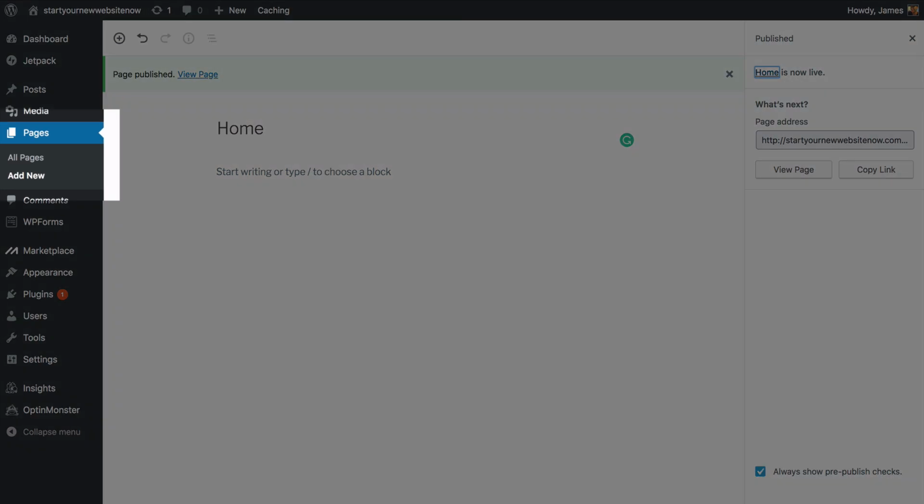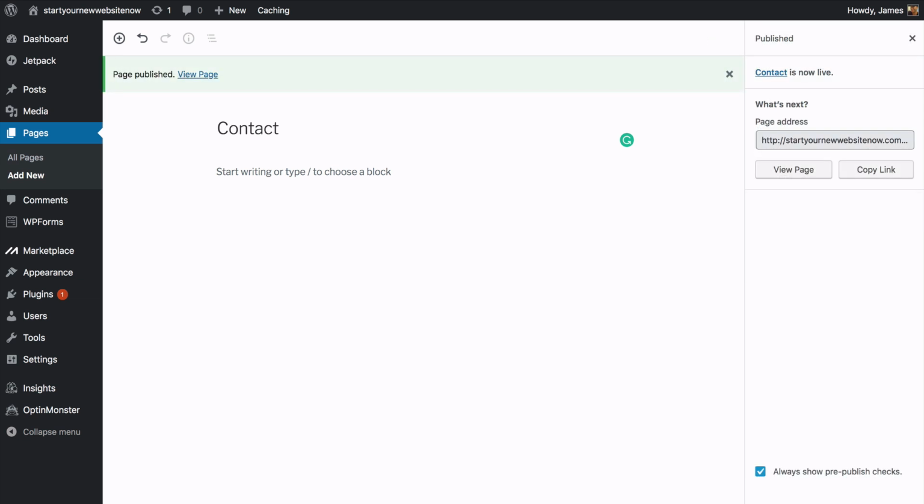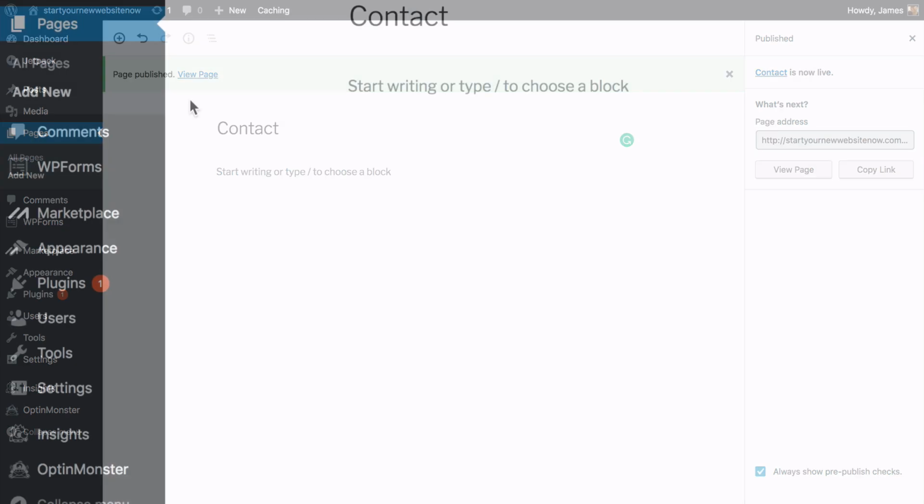Great, now click on Add New again and write About, then publish that, add new again, and for this page write Contact and publish that one. Perfect, you've now got all your website's pages created and you're ready to start customizing each one.